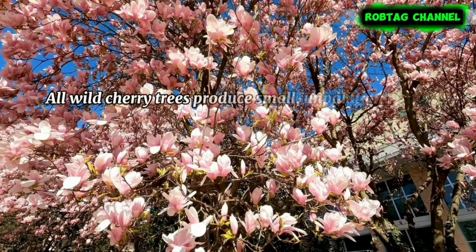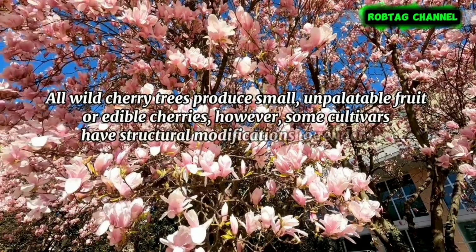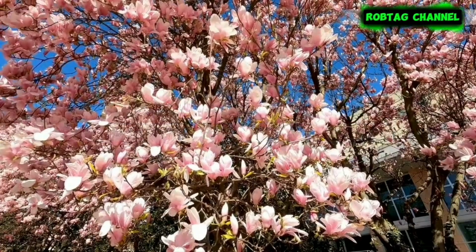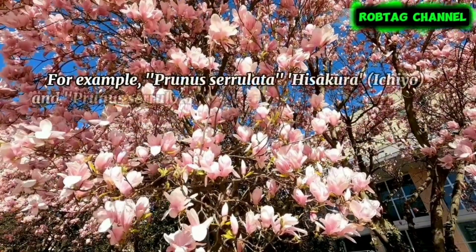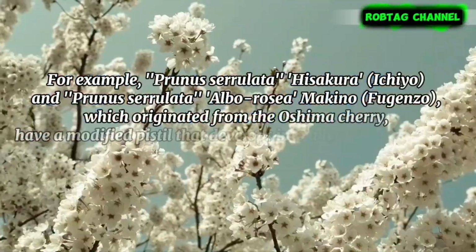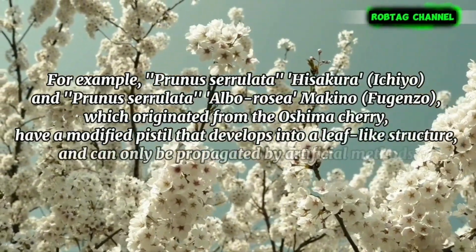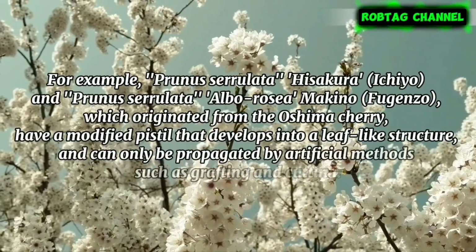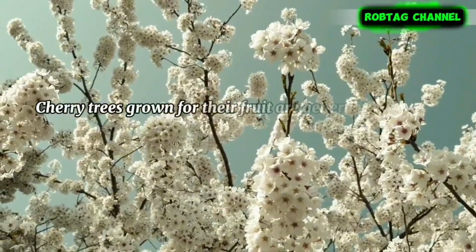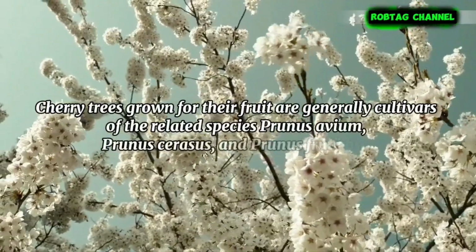All wild cherry trees produce small, unpalatable fruit or edible cherries. However, some cultivars have structural modifications to render the plant unable to naturally reproduce. For example, Prunus serrulata 'Hisakura' and Prunus serrulata 'Albo-rosea' (Makino Fugenzo), which originated from the Oshima cherry, have a modified pistil that develops into a leaf-like structure, and can only be propagated by artificial methods such as grafting and cutting. Cherry trees grown for their fruit are generally cultivars of the related species Prunus avium, Prunus cerasus, and Prunus fruticosa.